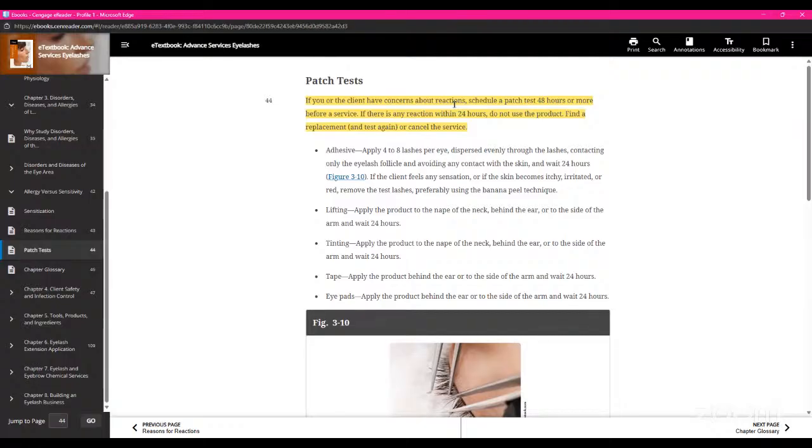Adhesives, you're going to do 4 to 8 lashes per eye. Okay, and then tell them to come back. Lift, you're going to apply the product to the nape of the neck. So the back of the neck, behind the ear, side of the arm. Some people say in the fold of the elbow. Same thing with lash tint.